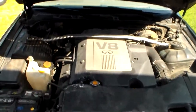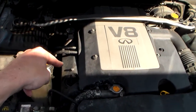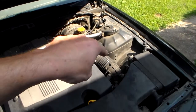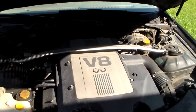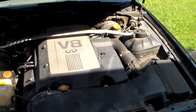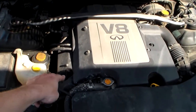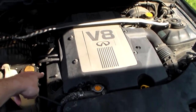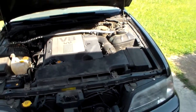In this car, you can't see it, but it's got coil on plug ignition, which means it's got 8 coils that sit on top of the spark plugs. 1, 2, 3, 4, 5, 6, 7, 8. Except this is 1, 3, 5, 7, 2, 4, 6, 8. And the code that popped up as soon as I checked it after I got home was, sure enough, P0302, which means cylinder number 2 has got a misfire in it, which is the first one over here. So anyway, that again is a very common issue with these cars.